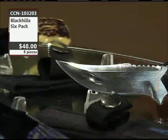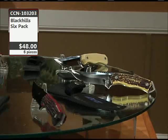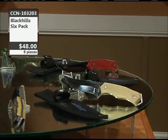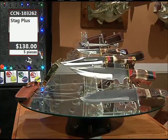Now, these are stainless steel, fully polished, as you can see, by Black Hills Steel. Retail is $184. That means each one of these retails for around $30 to $31 each. We're gonna sell them to you all 6 with the sheath for $48. Great item from Black Hills Steel.